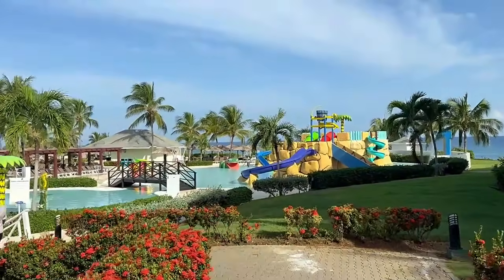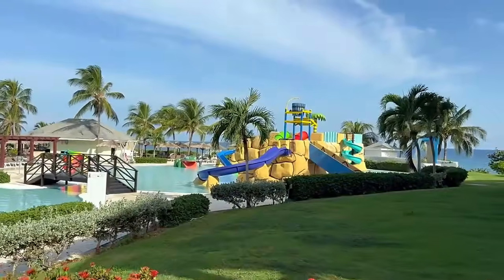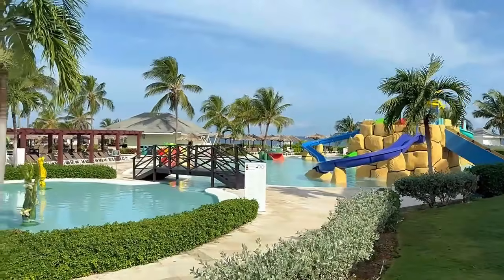We've got the children's play area, so this is a play pool just for the kids, which is nice if you've got a young family, to have slides and an area that's not too deep, nice and shallow.